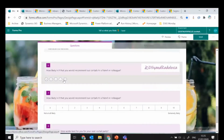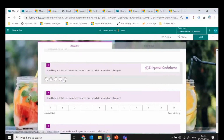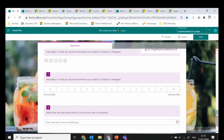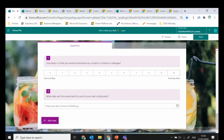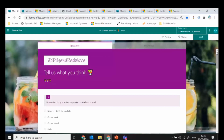You can have the cool smiley faces. I didn't even know that. Before you were able to just do stars and numbers, but now you can have smiley faces as well, which is pretty cool. You can have the net promoter score questions, and you can obviously do date questions. If I want to add a new one, it's super easy. All I need to do is click the plus, add my question, and then it shows up in my survey. So with Forms Pro, one of the very good things about it is that even if you wanted to, it's really difficult to get it wrong because it's so easy to use.